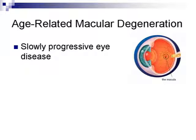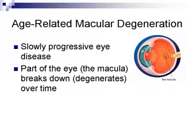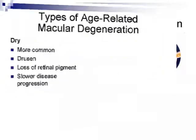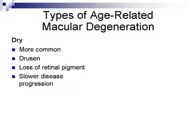Age-related macular degeneration is a slowly progressive eye disease, where part of the eye, called the macula, gradually breaks down over time. The macula is part of the eye that helps with sharp central vision. Central vision is needed for driving, reading, recognizing faces, and working with fine details. There are two types of age-related macular degeneration, dry and wet.